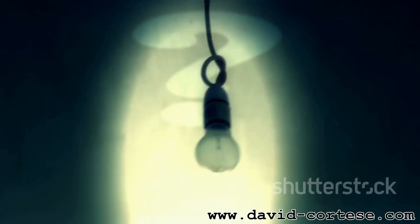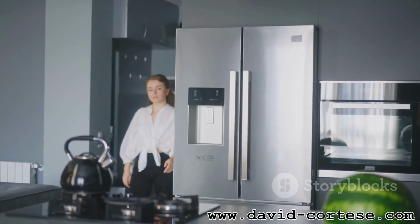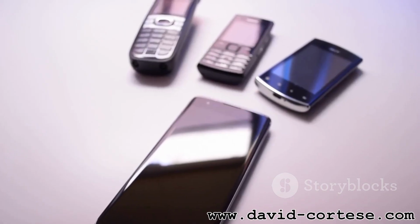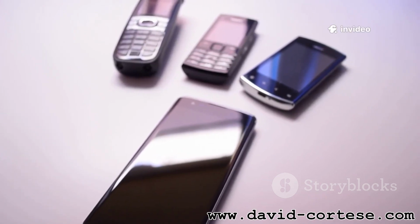No lights. Imagine a world plunged into darkness after sunset, relying only on candles and lanterns. No refrigerators. Food would spoil quickly, and our diets would be severely limited. No computers. The digital age would never have happened, and information would be much harder to access. And no phones. Communication would be drastically different, relying on slower and less efficient methods.